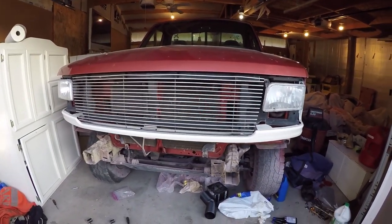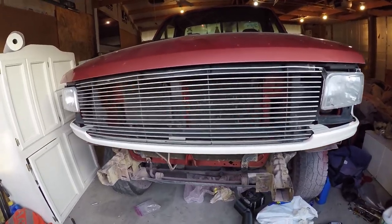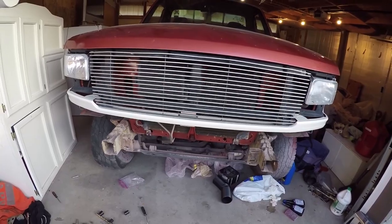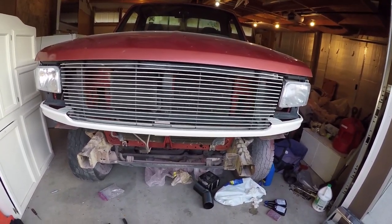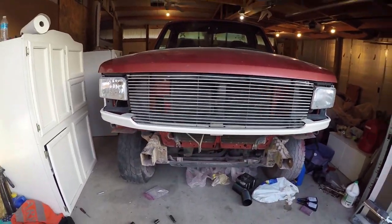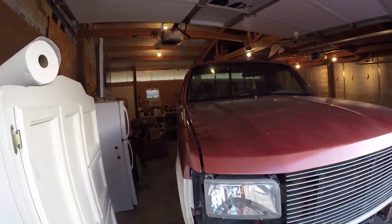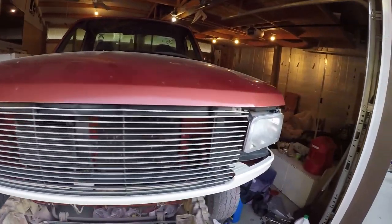The John Shields bumper is not going to go on this yet. It is sitting over in a pile of plastic. It's going to get painted, Raptor lined, all of that stuff this winter. Shouldn't be a big deal to get that put back on. Got the hood on. It's not exactly center, but that's still a work in progress.